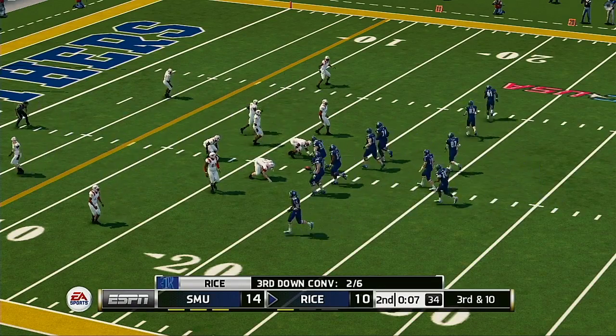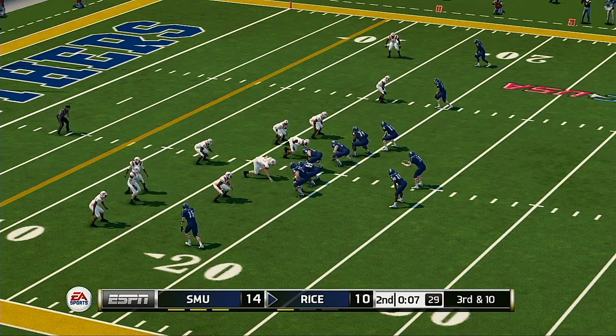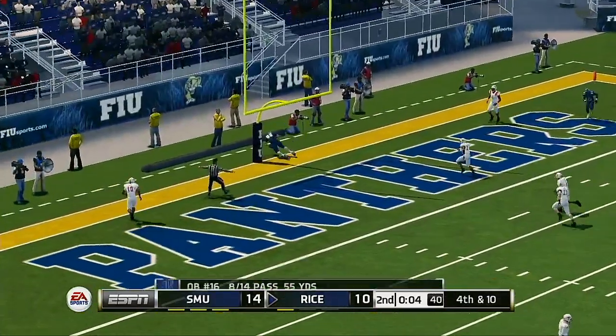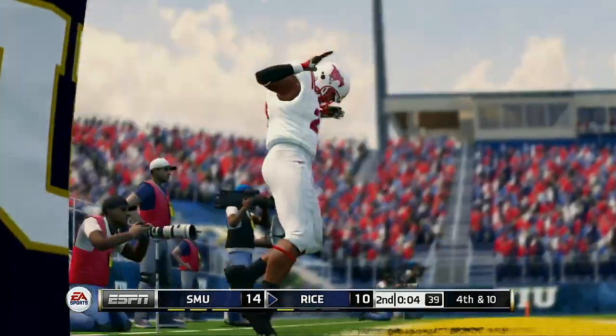Let's make these babies cry all the way back home. Down, down, out. He's looking for 6. Doesn't get there. Number 83 was the intended receiver.